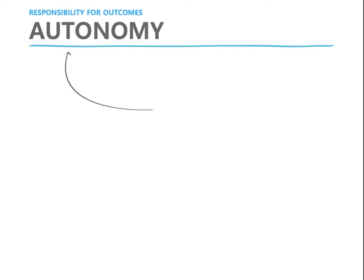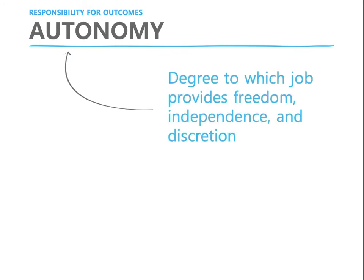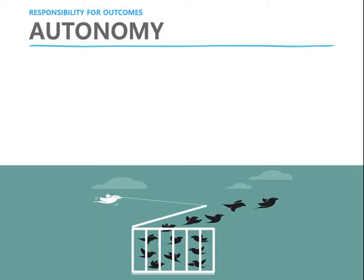So if we want to create this psychological state of having responsibility for outcomes, we're focused on this job characteristic called autonomy. And autonomy is the degree to which a job provides freedom, independence, and discretion. And so with discretion, we mean whether or not an individual gets to make some decisions about the work and how the work gets done.